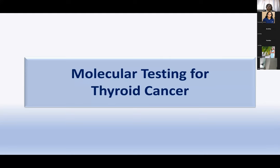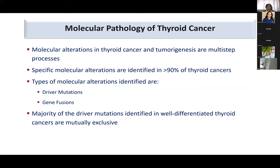Now, the second part of this talk is molecular testing for thyroid cancer. Once you have understood the Bethesda categories and the possibilities, how to manage the patient, we know that the problematic categories are mainly category 3 and 4, and 5 sometimes. There are clear-cut guidelines for category 1 and 2, and clear-cut guidelines for category 6, because we have already called it malignancy. Category 3 and 4 are the groups where we may need to do further testing to see if that helps us to triage the patient.